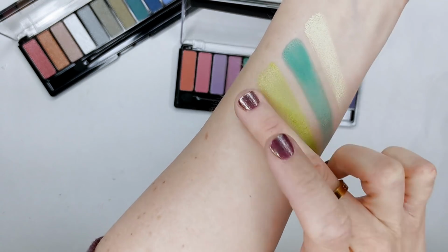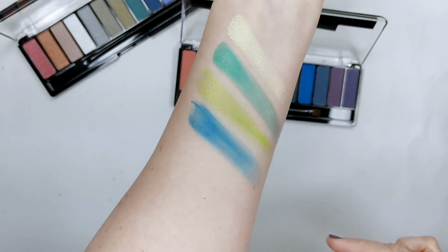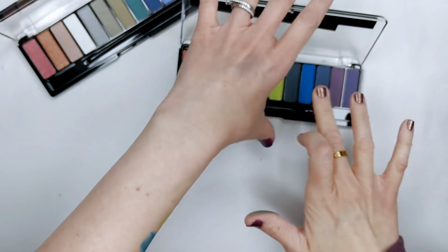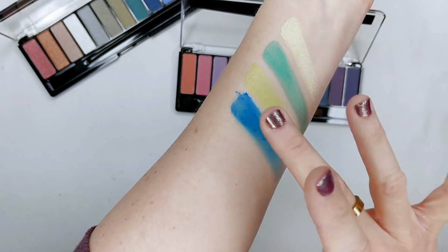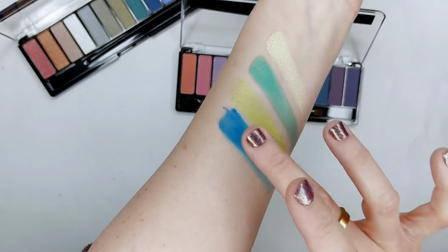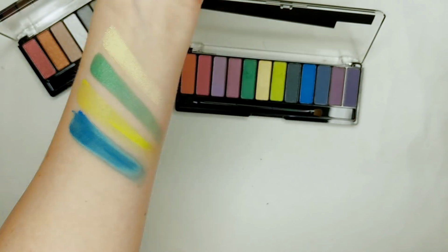This one, again, kind of like patchy, like a lot of matte blue shades are, but not bad. I feel like the pigmentation is there. It just might have to be built up a little. Let's go in with a second coat and see. Yeah, much more intense in the second coat. So I think you just kind of have to add to this one a little bit.